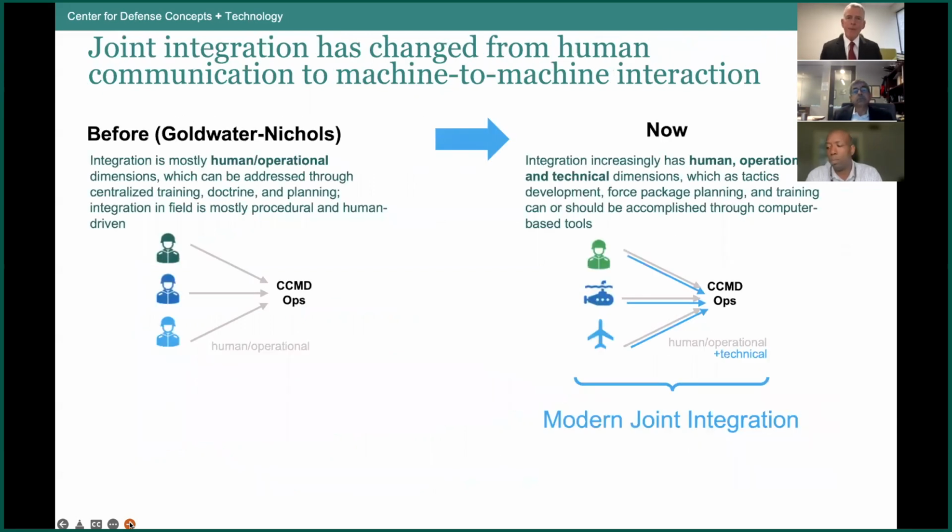The challenge that JADC2 fundamentally is trying to accomplish is integration, joint integration, if you're connecting sensors and shooters and command nodes. And joint integration is something that the U.S. military has been pursuing for decades, since the Goldwater-Nichols Act initially drove the requirements for a joint force. But when Goldwater-Nichols was first implemented, integration really consisted of procedural integration. We just had to train operators to understand how to work with forces from other services. So we have a series of training events and training requirements for officers and enlisted personnel that allows them to understand how to work together.